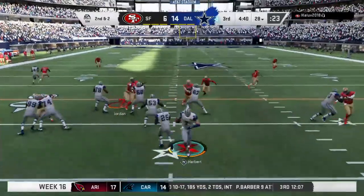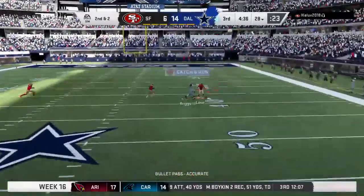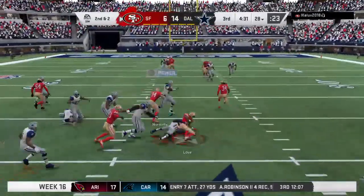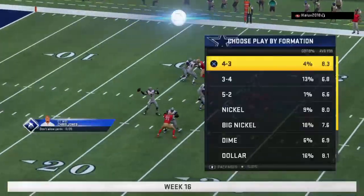And to get a little more cushion. 2nd and 2. He'll rifle this one deep right side. Now that'll be tipped and intercepted. Julian Love picks it. And he'll take this across midfield and inside the 45.